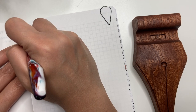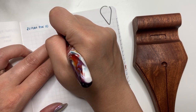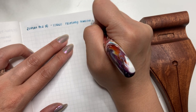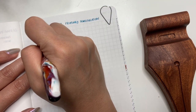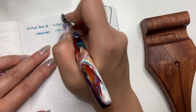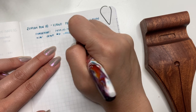So this is Zodiac, oh, so smooth, Pen Co. And the Virgo Primary Manipulation. And I apologize if you can hear my computer in the background. So this was purchased, yes, I did purchase two pens from Bart on the same day. Purchased June 15th, 2023. And the nib is a Yovo number 6 steel fine nib.